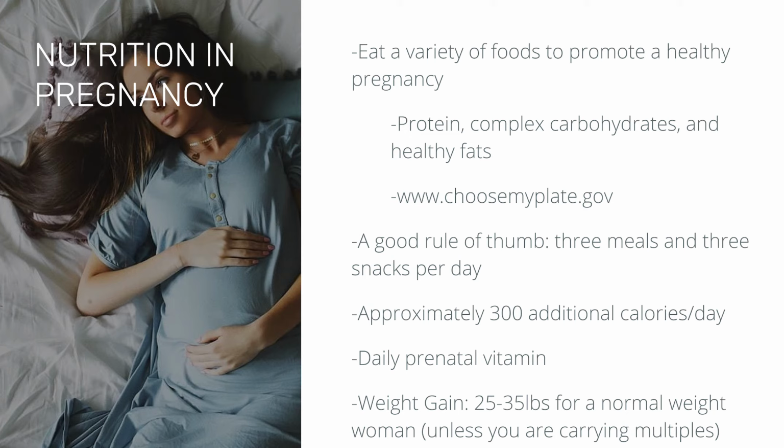Weight gain, everyone's favorite topic. Weight gain should be based on your pre-pregnancy weight and height. However, a good rule of thumb for a normal weight woman is 25 to 35 pounds. Your healthcare provider may have specific recommendations based on your medical history and lifestyle. And if you're carrying multiples, your calorie intake and weight gain should increase according to the number of babies.